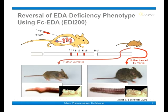This is the mouse XLHED model, or the tabby mouse, and the dog XLHED model. And the data from them combined tells us so much about what is possible given the right dose at the right time, both in the antenatal setting, as shown in 2003 in the mouse, and in the antenatal and postnatal setting, as shown in both the studies in Switzerland in the mouse and at the University of Pennsylvania in the dog. When I look at these two studies, they're very exciting for us, and I know they are for you as well. But there are a few issues that we do have to keep in mind.